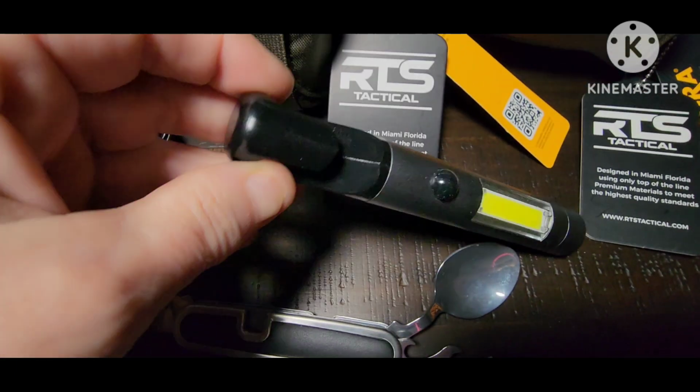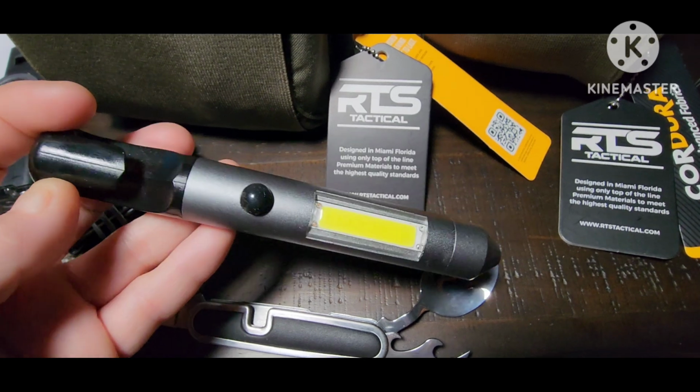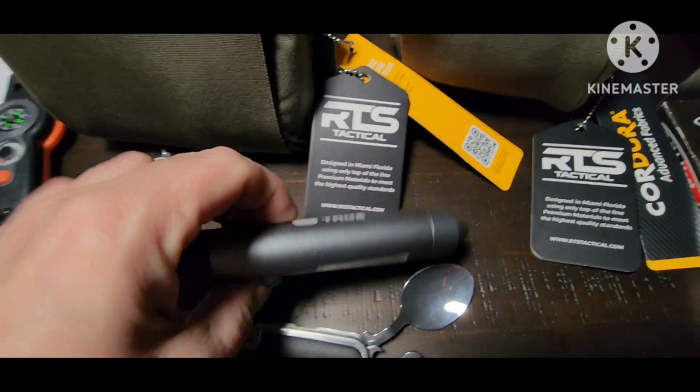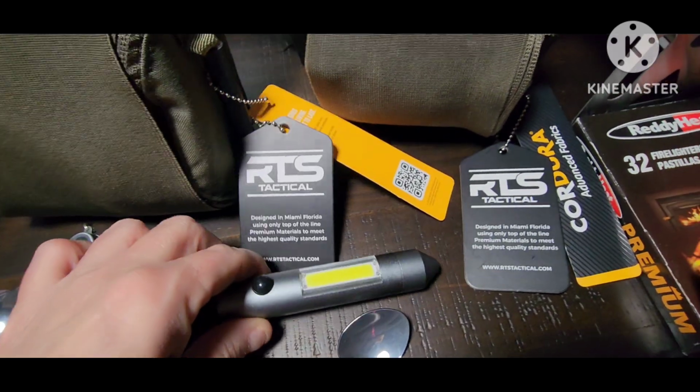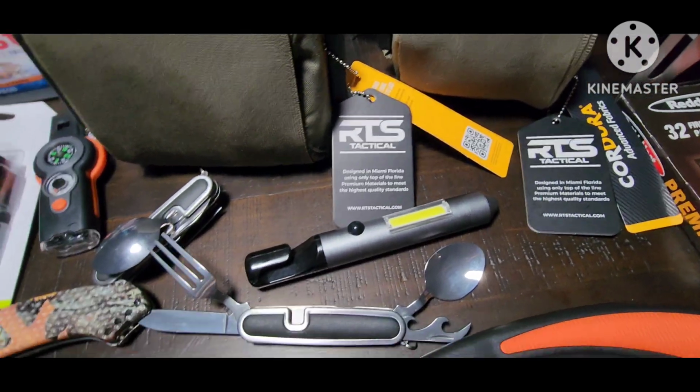So this is also an emergency tool. It's got your seatbelt cutter, it's got your window breaker, and it also has a light on it as well. And it's a pretty good light. So this is something that you should have in your vehicle, and it's a really nice gift. Actually, I got that for a gift last year, and I love it.